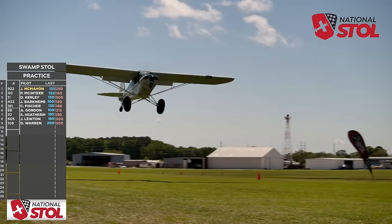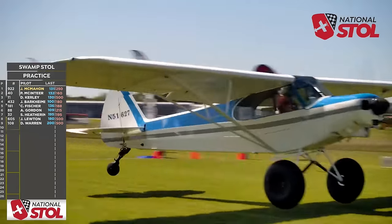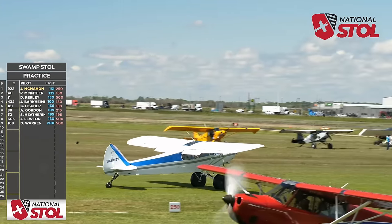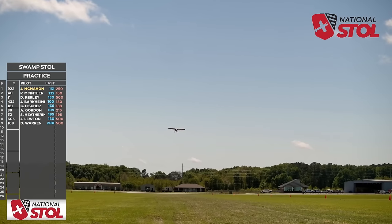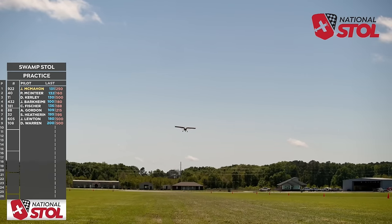Keeping that stick back keeps your tail on the ground, which is going to help you maintain directional control. That's the other side of it for tail draggers. Absolutely, and it's hyper important. One of the very small drawbacks of the tailwheel could be construed as something called a ground loop, where you lose control of the direction of the aircraft. Keeping the tail planted helps with that greatly.